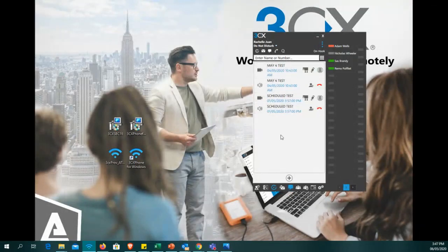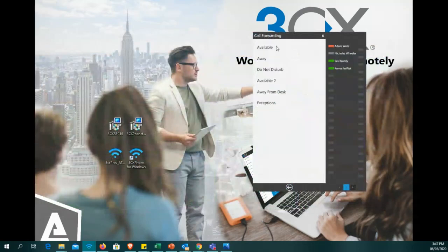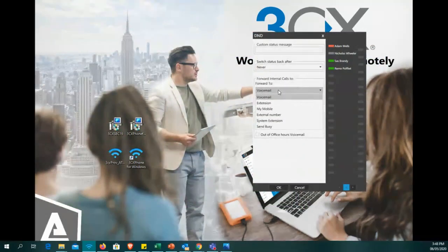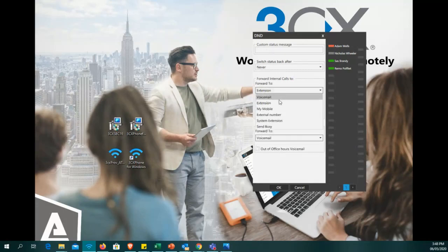So these are the conferences that we performed. What else? Settings. So you can do call forwarding. Let's say if I am in do not disturb, I can forward calls to another extension, like voicemail. So let's say if I'm in do not disturb, I will forward all the calls being sent to me to Louis. And then you can also add your mobile.